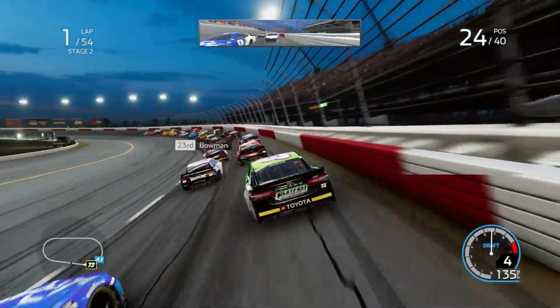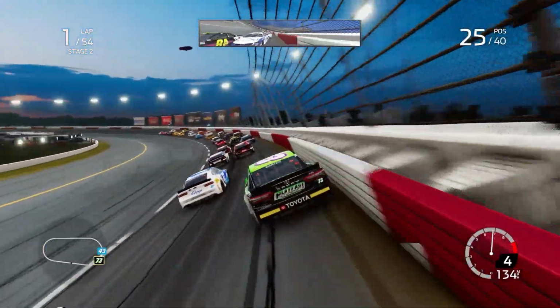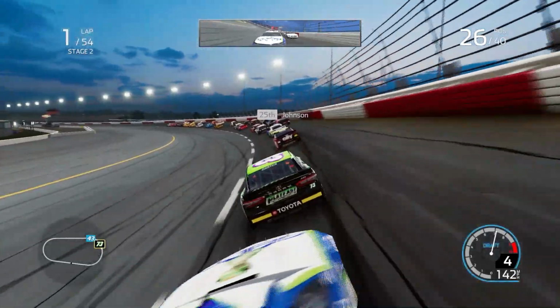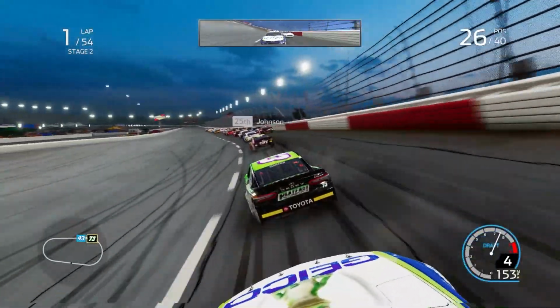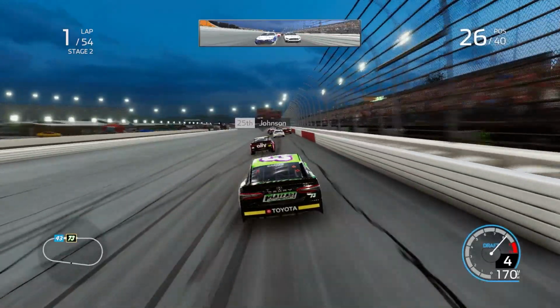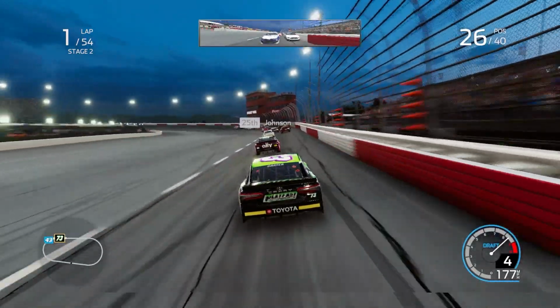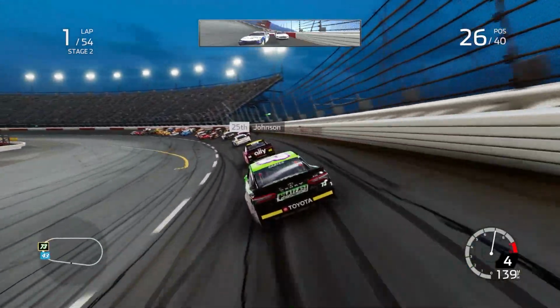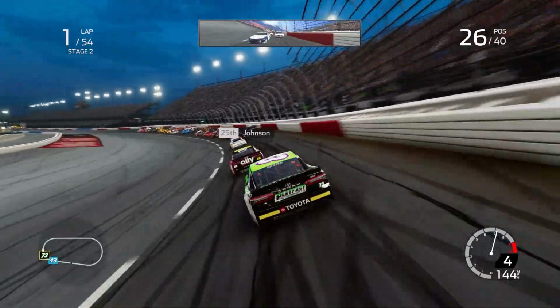We're in 24th. Got the outside lane. Don't get a good run. Stenhouse is going to get below us. Jimmy Johnson, who we clip, is going to get below us as well. So right back to the 26th position. Jimmy Johnson, actually, nice save on his car. But 54 laps also in stage number two. So very long race here at Darlington.